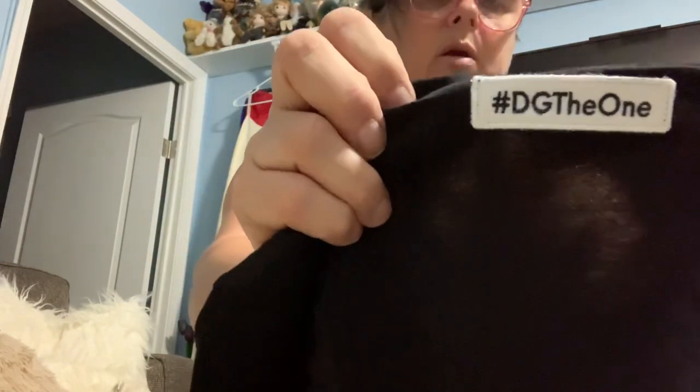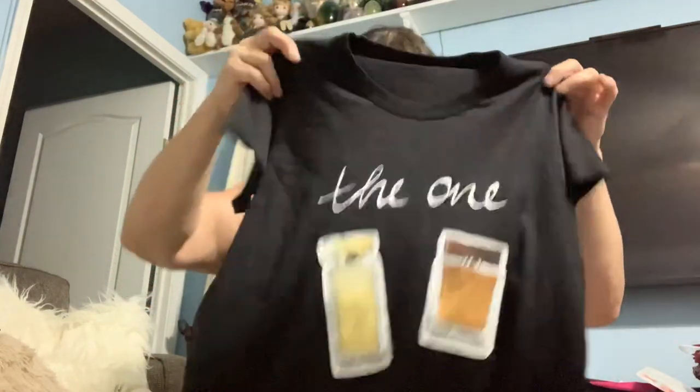It's the one, and as you see, these are sewn on, Dolce & Gabbana, the one perfume. Here you can see it's a cloth sewn-on patch. And then on the back you have hashtag DG, the one, a little embroidered tag. Surprisingly, the comps on it are actually pretty high. It probably was a gift with purchase thing for that one. But it's really cute, and it doesn't look like it's even been washed or worn.